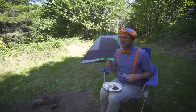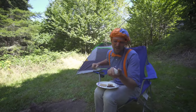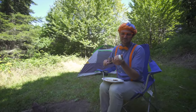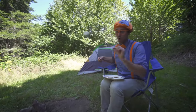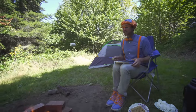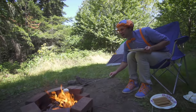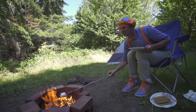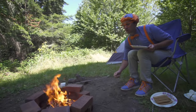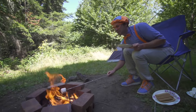All right, the first thing you need to do is put your marshmallow on your stick. So then you do not hold it next to the fire. That would be really bad. You want to stay a safe distance away from the fire. Yeah, perfect. Wow. And then we're cooking the marshmallow. Whoa, it's turning golden.